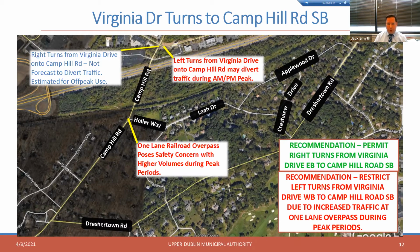In regards to left turns from Virginia Drive, and specifically the left turn from the Wawa area down to Camp Hill Road over the turnpike, I would recommend that it be restricted. I would recommend both left turns be restricted, but we'll concentrate on this one first. I do think that a left turn allowance here will divert traffic in the morning and afternoon peak to get around the congestion areas.